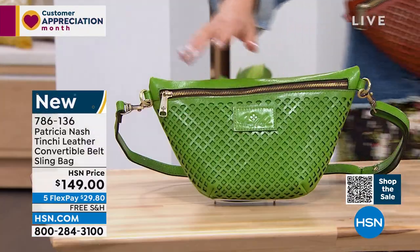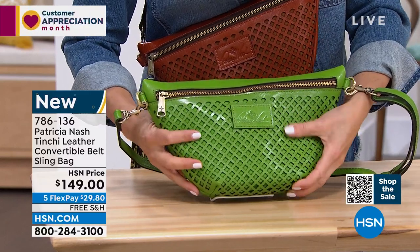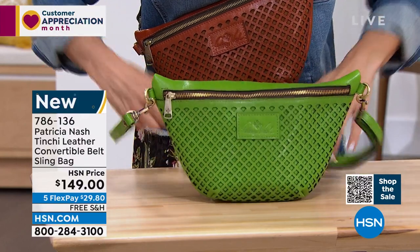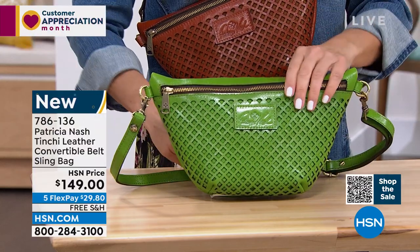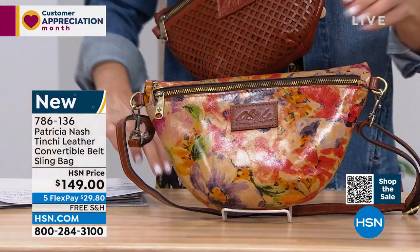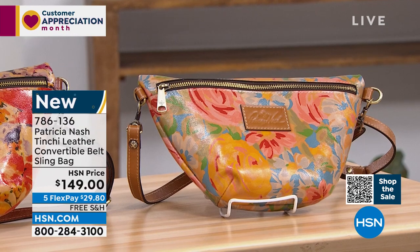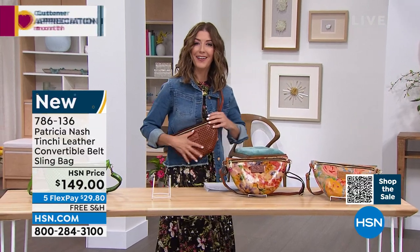Let's start with the green. This is called the foliage, like a green foliage, and that also has that beautiful bright grass green, leafy green. Isn't that pretty? It's like a lime green, it's like a kiwi green. Ooh, so yummy. And this is done with a strap that is completely adjustable and removable. So you can wear this around your waist, or you can do the sling bag style that you're seeing out there. And then we've got it for you in our rainforest. This is one of her all-time fan favorite prints. And then also in the citrus rose. Okay, a very, very hot style right now, Patricia Nash. And I'm so glad you're doing one.